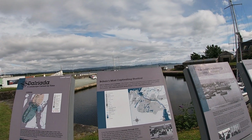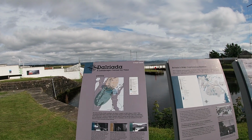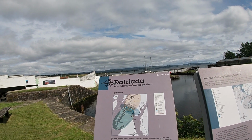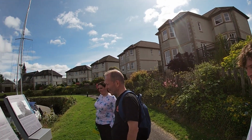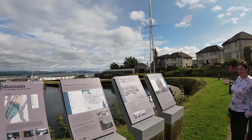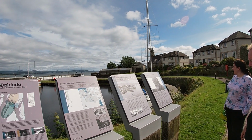Britain's most captivating shortcut. They say it's the most beautiful shortcut in Great Britain. Where the canal was built, there's only four houses here. It's not too many more, no? Not too many more. That's four.